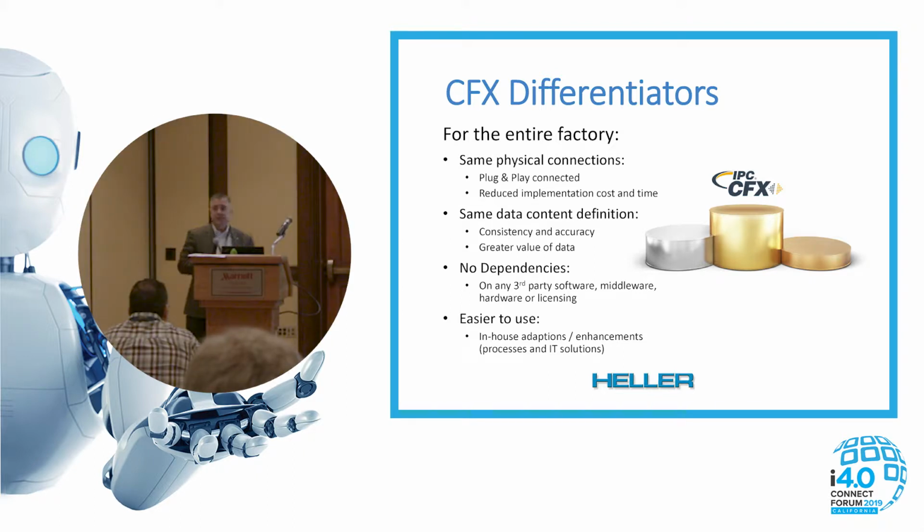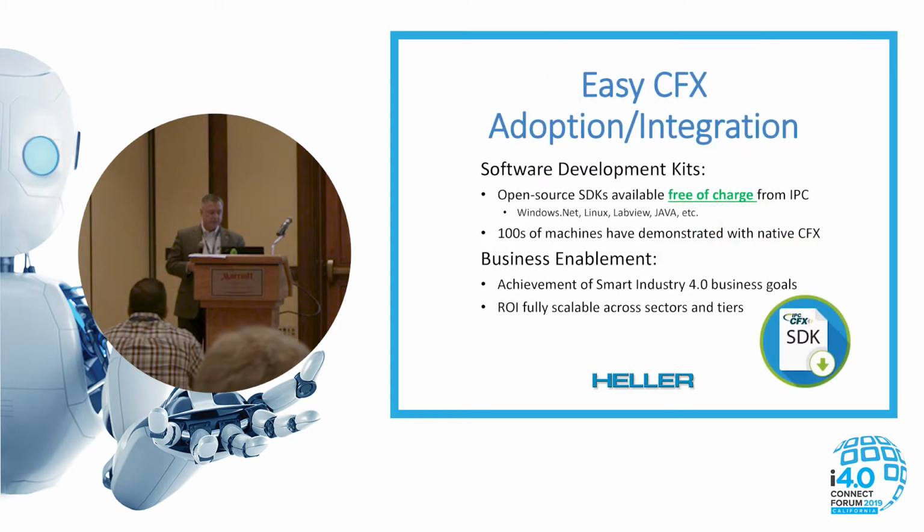No dependencies on third party, especially middleware. This is a big cost-saving aspect of the CFX, is that you don't need all this expensive middleware to make the machines communicate with each other. And there's no hardware or licensing. It's very easy to use. And if you wanted to modify it for your own data streams, that's fine too. It allows the ability to be modified, so it's not that firm where it can't be modified.